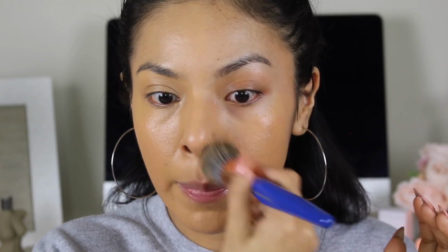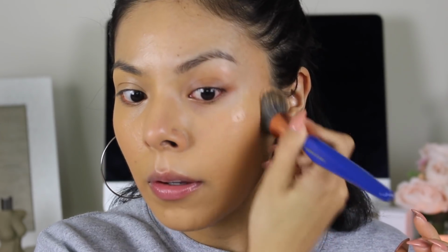Okay, do you see that? That coverage was fierce. I feel like it covered a little bit better and faster with my brush right now. Do you see? And we still have a lot of product left. I like that. What I've been doing lately when I apply foundation with my brush is really rub it in circular motions and also just bounce it, because I feel like when I was just striping it down, it wasn't giving me that maximum capacity.